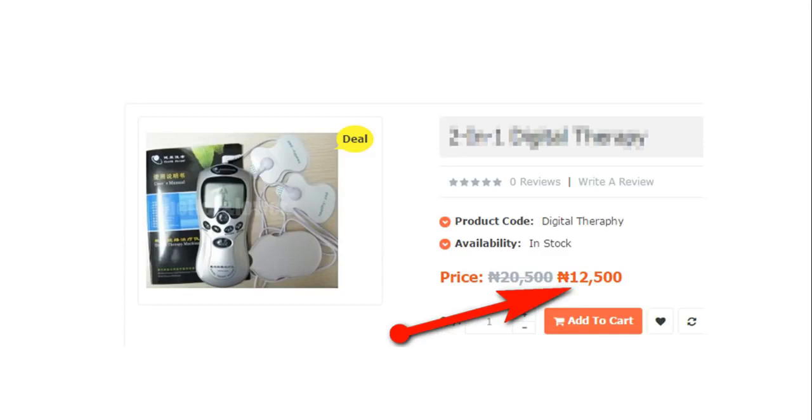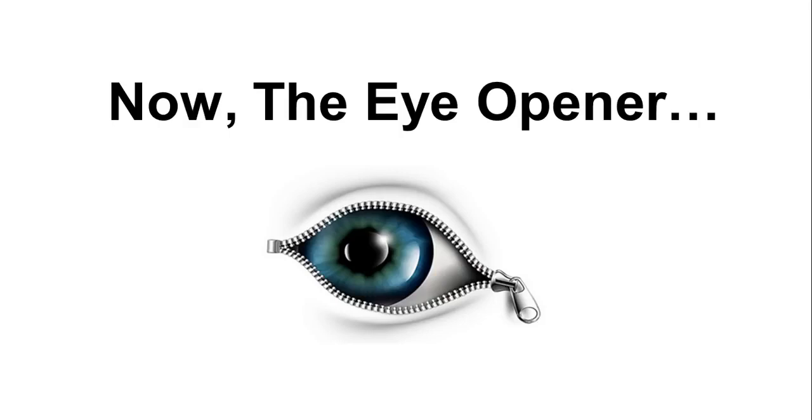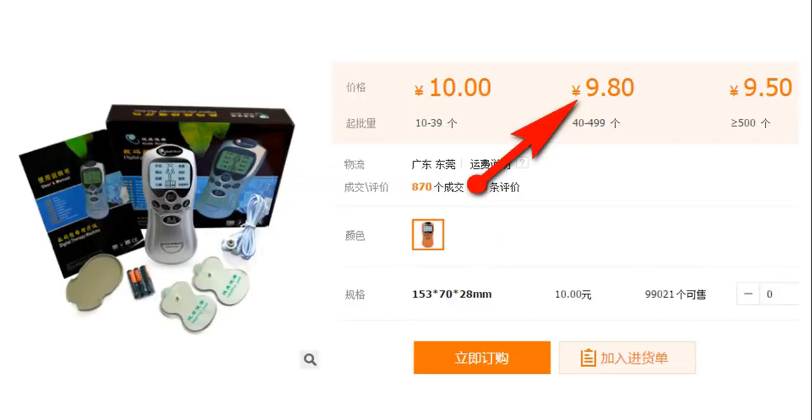This same product sells for 12,500 naira. Now, an eye opener. Something happened. The eye opener. What opened my eyes? From the new platform, 1688, I found this same product for 9.8 yuan.